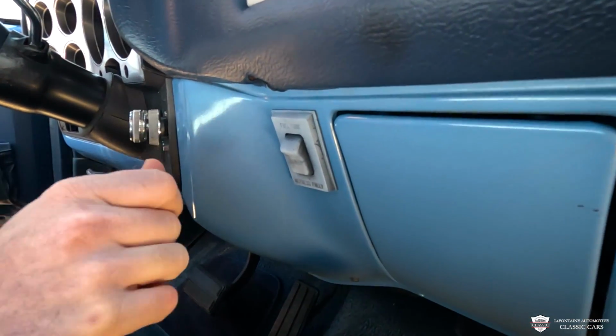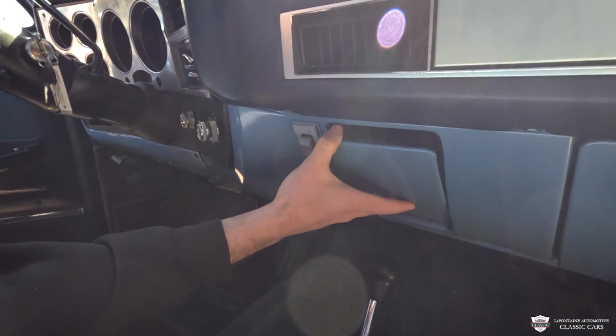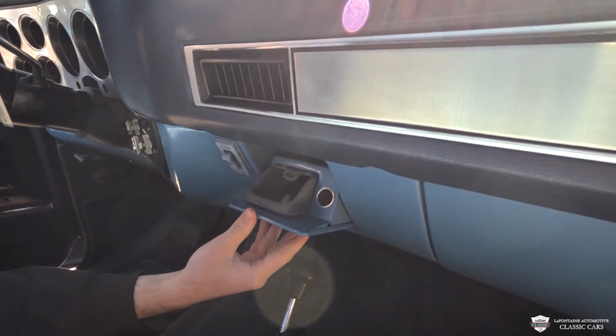This is all you have to do. There's no ball valve under the seat or something like that. This is our ashtray and our 12-volt socket.